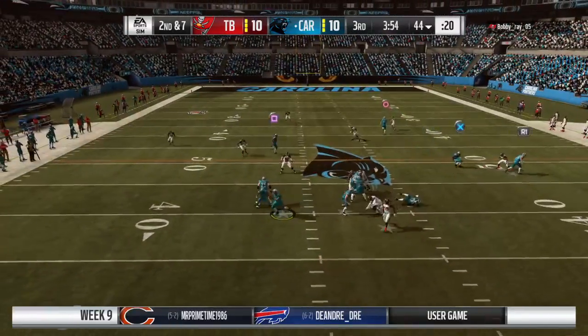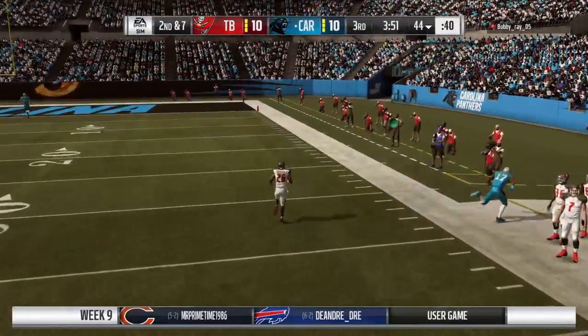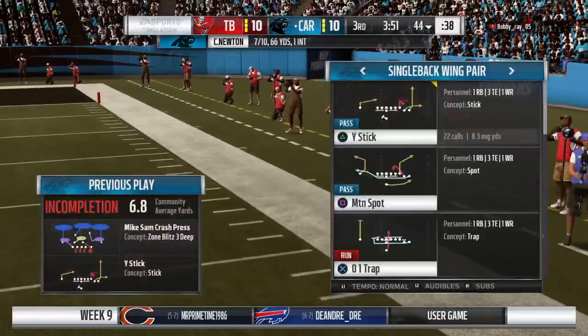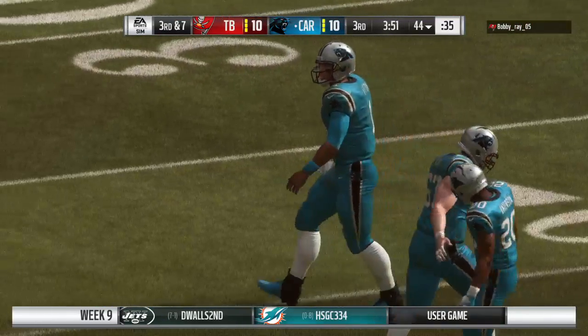Here's Newton now on second down. Steps away to his left. And his throw is incomplete. He was looking for the connection with Devin Funchess. And it's third down. So, Charles, tie game here.